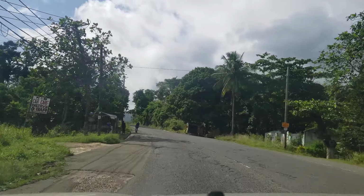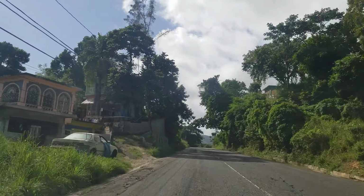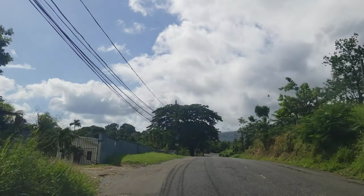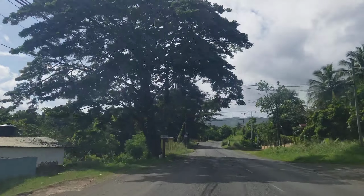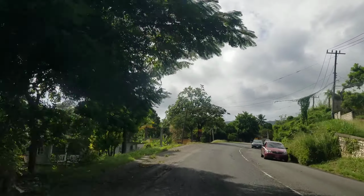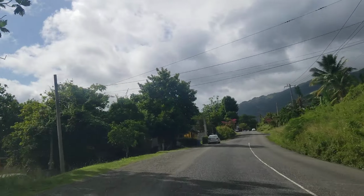Today we are going to be driving over Mount Rosser. We are in Yuatan heading up to Mount Rosser. Now Mount Rosser is probably the most popular hill or mountain in Jamaica. When going from Kingston to Ocho Rios, this is the main road you have to take unless you're going over the highway.